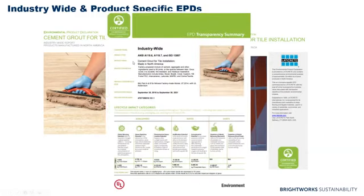There's also such a thing as a transparency summary, but full EPDs have this information in them as well, where you can go and see the breakdown of essentially the footprint of all of those different impact categories that I mentioned on the previous slide.